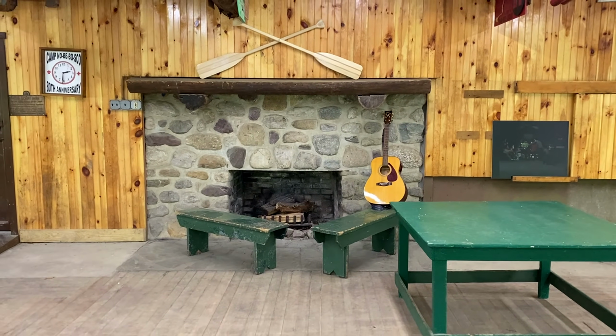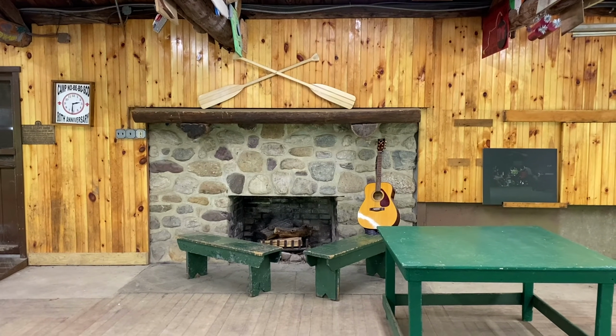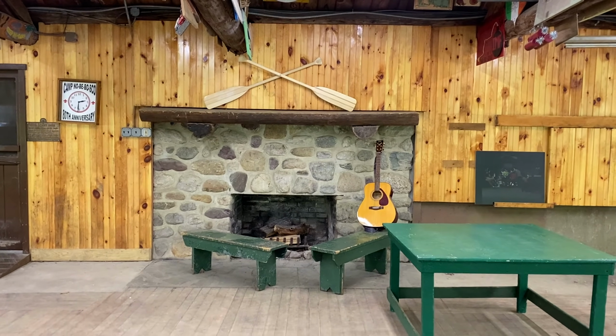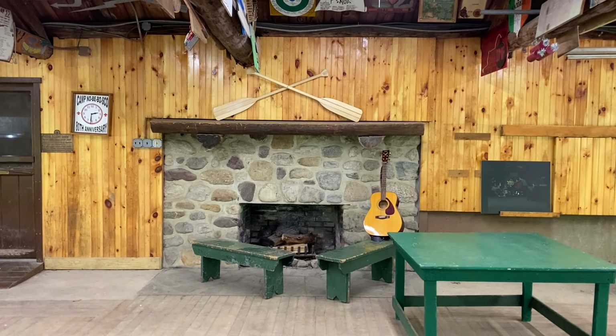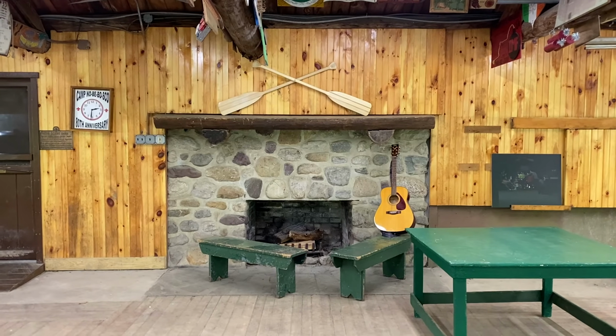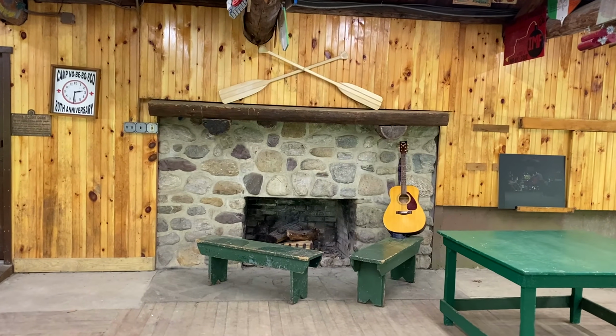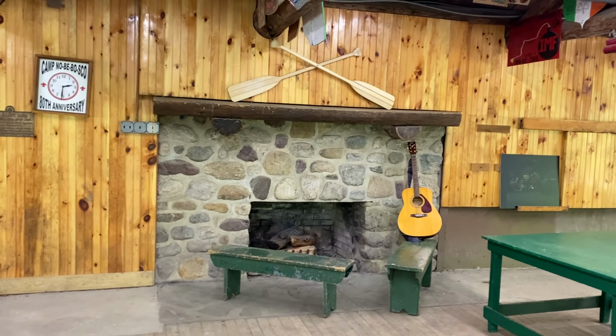But there's a guitar to show you a little bit of them where they were playing and stuff. So cool. It's amazing. This is where all the camp people eat. This room. But pretty cool, dude. And here's the original spot where it starts.